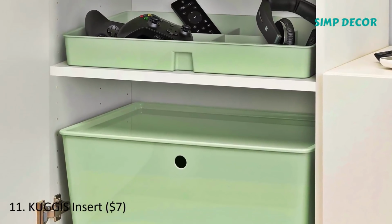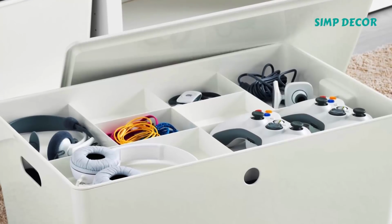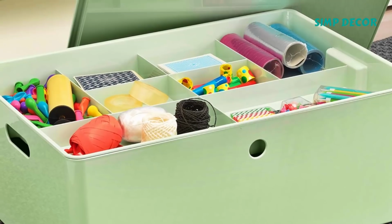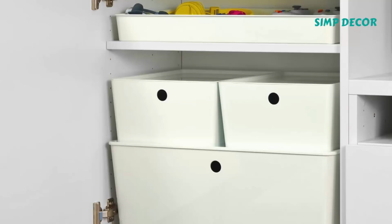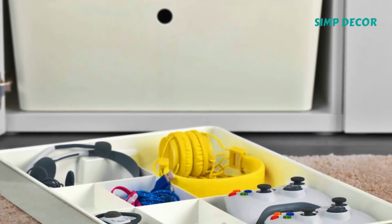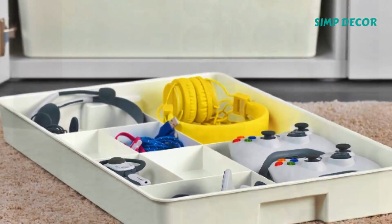11. KUGGIS Insert, $7. While we are grateful for any drawer in our home, hello hidden storage, sometimes organizers are critical to making this space meet its full potential. This insert is especially handy for a media center or desk.